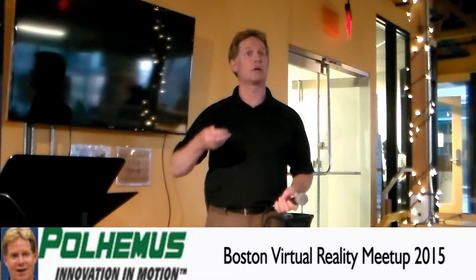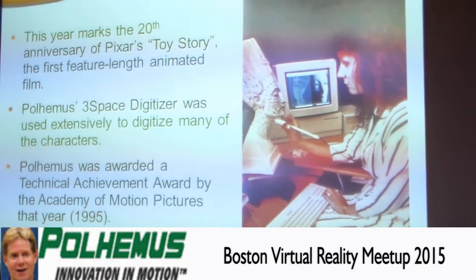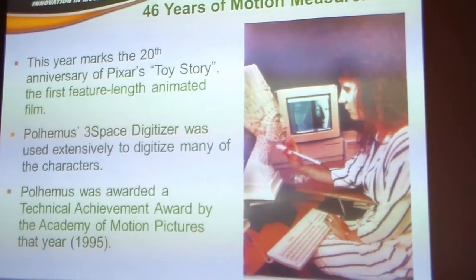Another note on our history, this year marks the 20th anniversary of Toy Story, the first full-length feature film that was totally animated. Polhemus's motion trackers can also be used as a digitizer. Here's the basically sophisticated motion tracking sensor that's a digitizing pen, and it was used to digitize most of the characters in Toy Story. We were awarded an Academy Award for that work in 1995. Unrelated, but we're proud of it, and it's the anniversary this year.